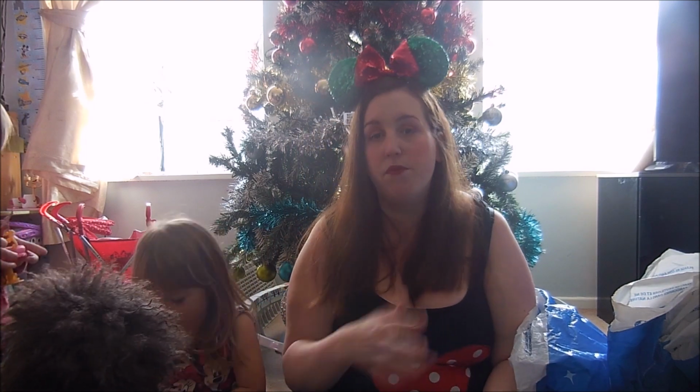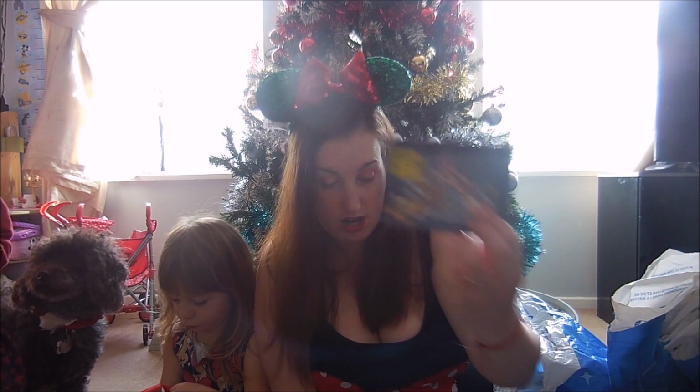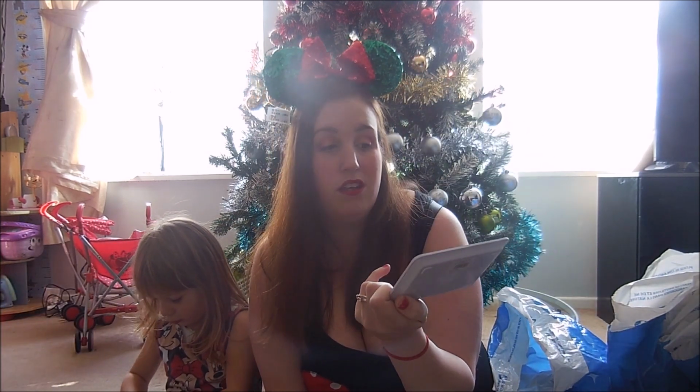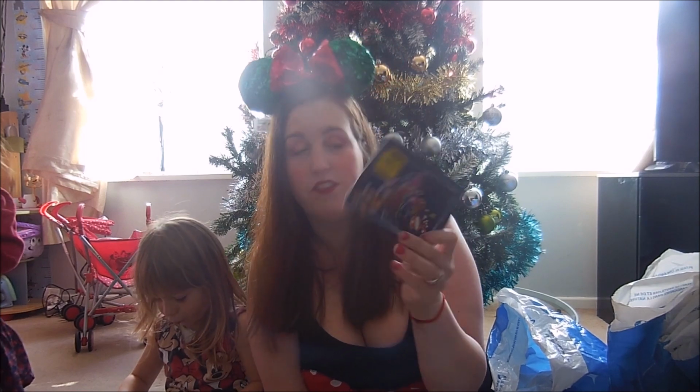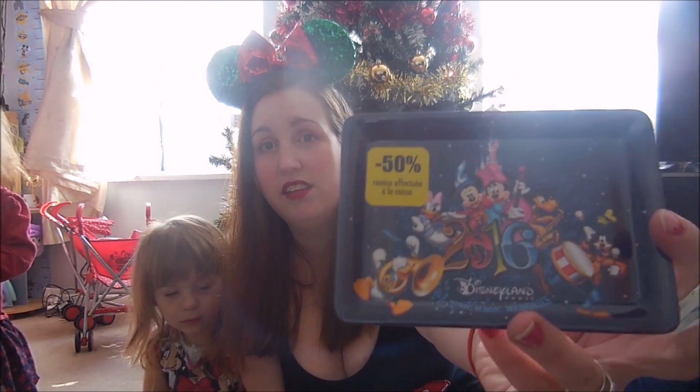And all the reduced 50% off bits, well, they were everywhere, but the majority of them were right at the shop as you exit the park on the right in the Disneyland park. Definitely worth going in there. Apparently their sale is September, but they still had quite a bit of stock left when we went in. These were originally €3.99 and we paid €2.99 for them. So I guess 50% is roughly 50%. But I thought they'd make great tea bag trays. They're great for your keys, all that kind of thing. And they just have the nice 2016 logo and they're really cute.